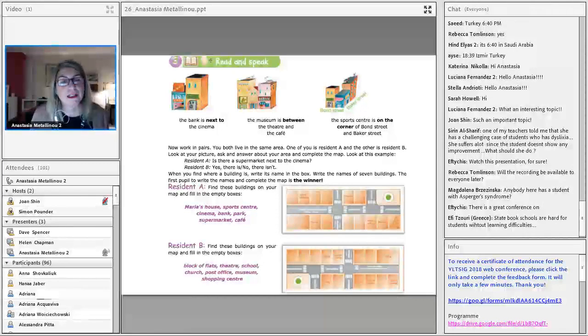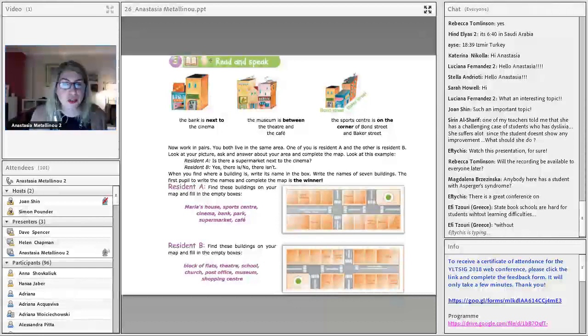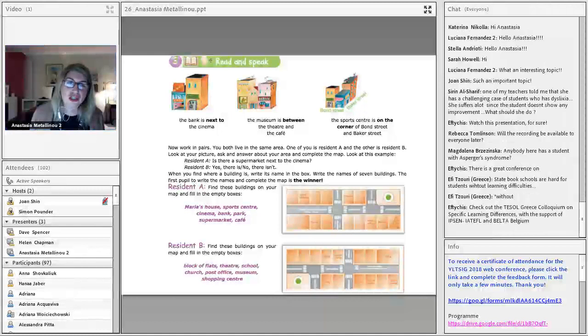Or here, the visuals are not really helpful. The first one says the bank is next to the cinema, but which is the bank and which is the cinema? This is not very clear at all. The same happens with the other visuals. Later in the exercise, for example, find these buildings on your map and fill in the empty boxes. But on the map, you cannot really tell what is written. So students are getting pretty lost in the book. And if the teachers don't have the appropriate knowledge as well, it's quite hard to teach in classrooms.